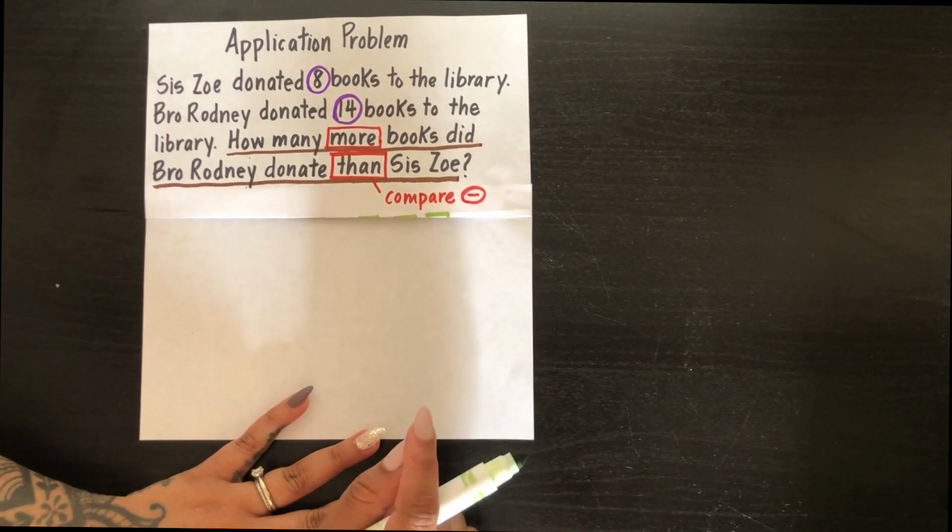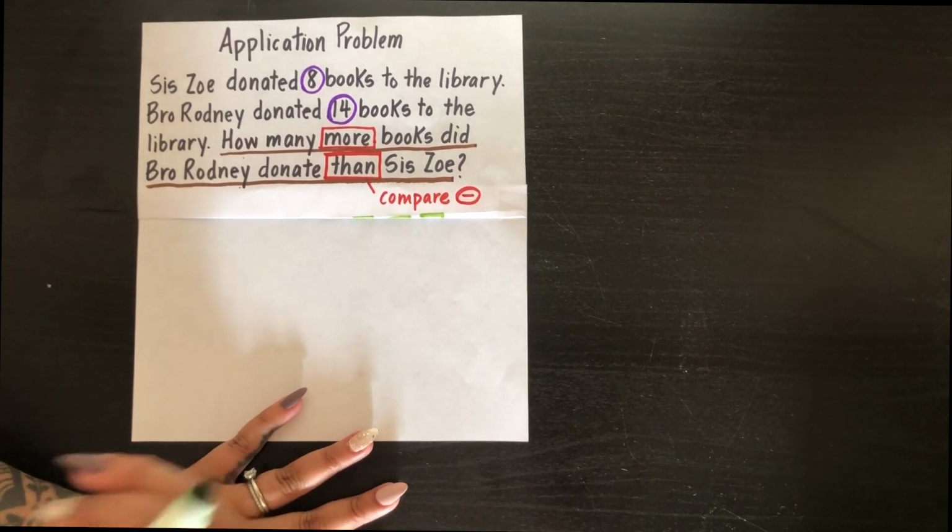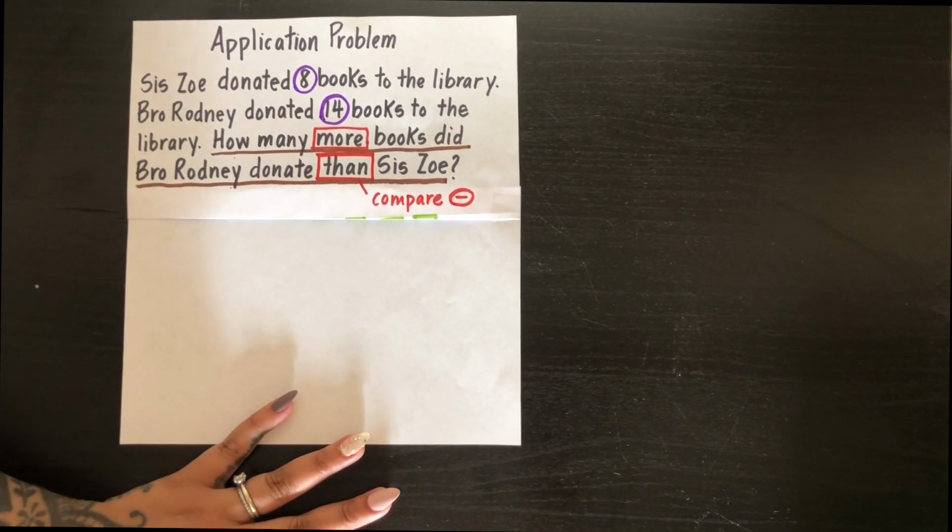All right, Congo. Now also remember that when we're comparing, we want to line up our shapes with the other shapes.